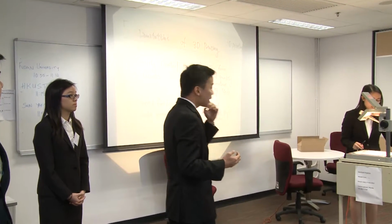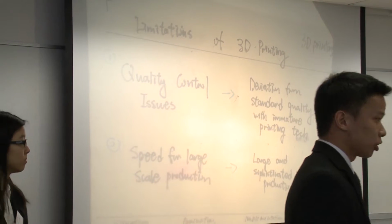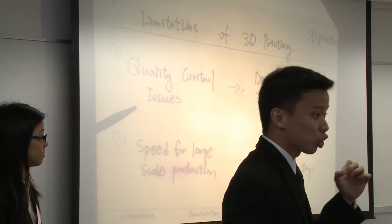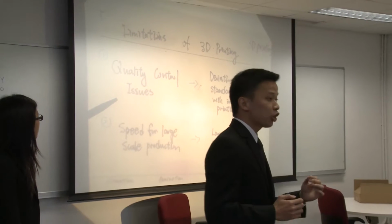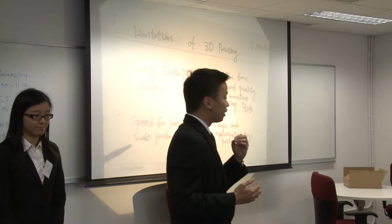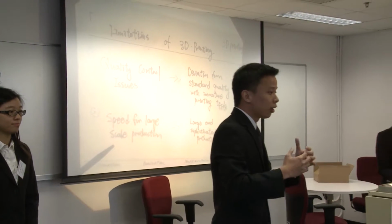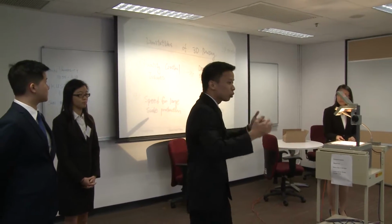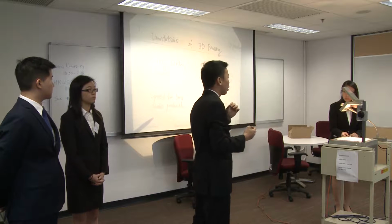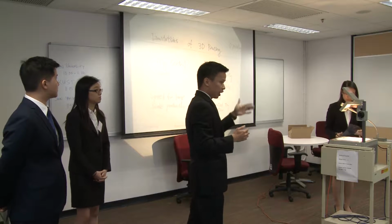So we understand the benefits of 3D printing on our production process, but we also recognize there are some limitations. The first one is the quality control issue. Since 3D printing is still not very mature and well developed, there will be deviation from the standard quality when we use this technology. The second one is the speed needed for large scale production. Right now, 3D printing can only be used on a small scale. When it comes to larger or more sophisticated products, such as bigger and more complex toys, we may not have the capability to do this through 3D printing. So these are some of the limitations that we recognize.